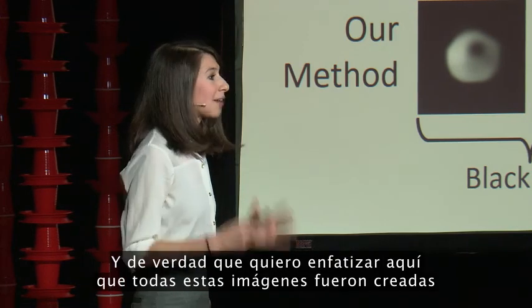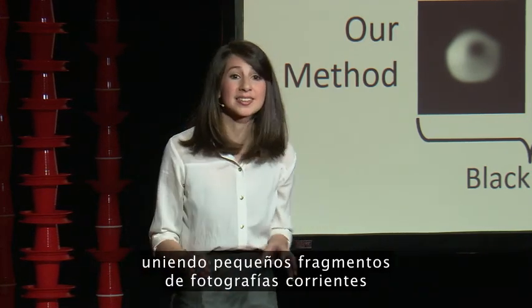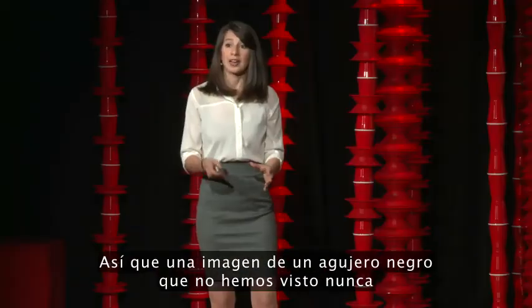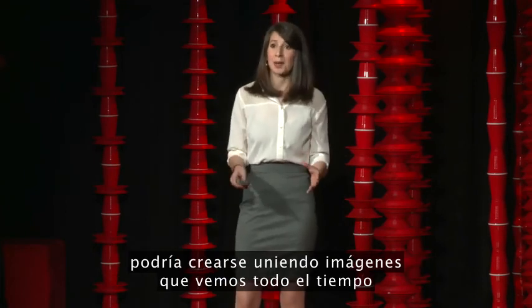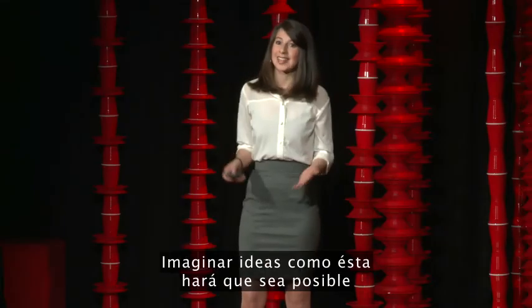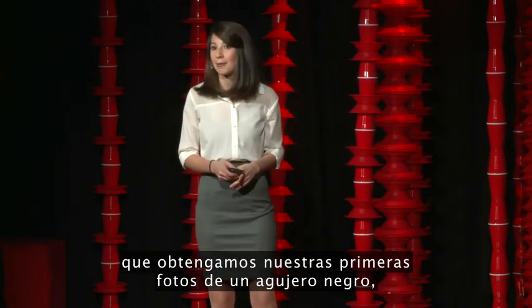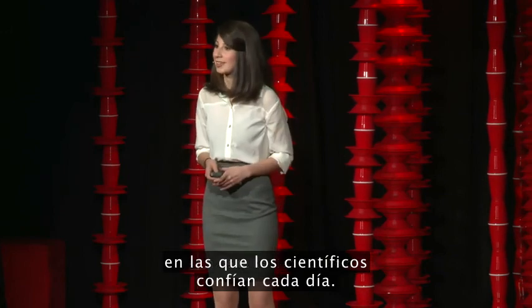And I just really want to emphasize here that all of these pictures were created by piecing together little pieces of everyday photographs, like you take with your own personal camera. So an image of a black hole we've never seen before may eventually be created by piecing together pictures that we see all the time of people, buildings, trees, cats, and dogs. Imaging ideas like this will make it possible for us to take our very first pictures of a black hole and hopefully verify those famous theories for which scientists rely on a daily basis.